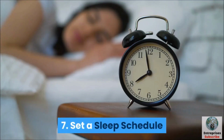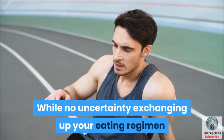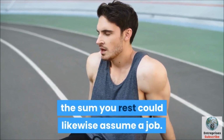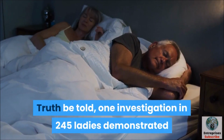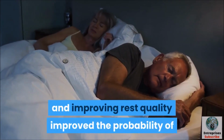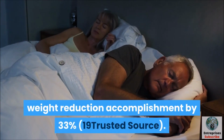7. Set a sleep schedule. While no doubt, switching up your diet and exercise routine are the two most important routes to shedding 20 pounds, the amount you sleep could also play a role. In fact, one study in 245 women showed that both sleeping at least 7 hours each night and improving sleep quality improved the likelihood of weight loss success by 33%.